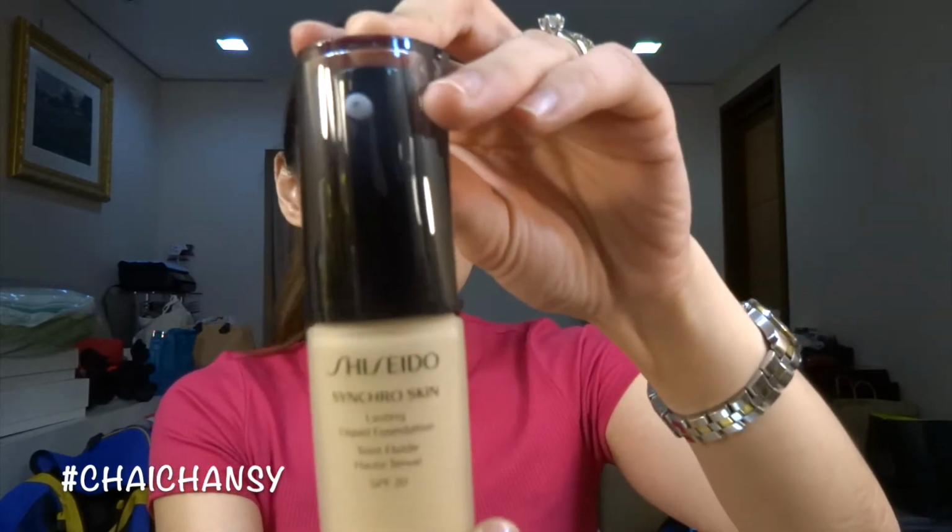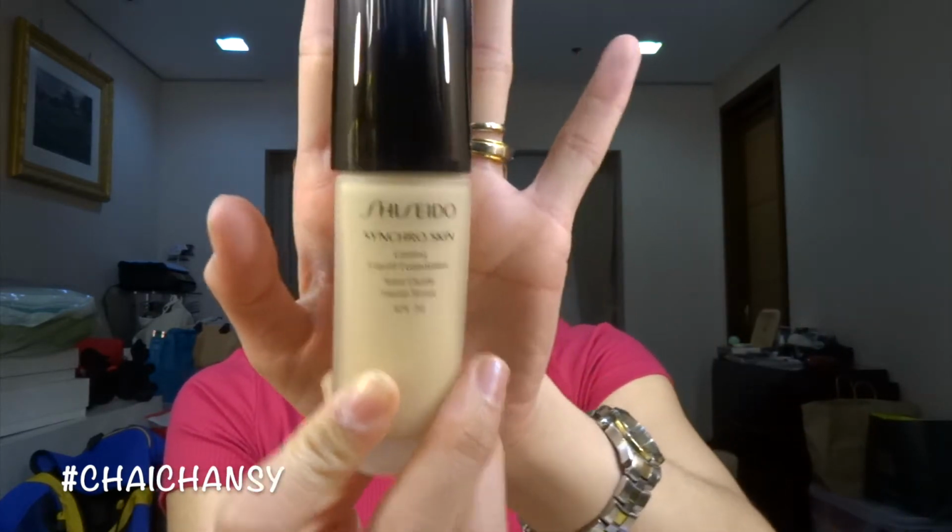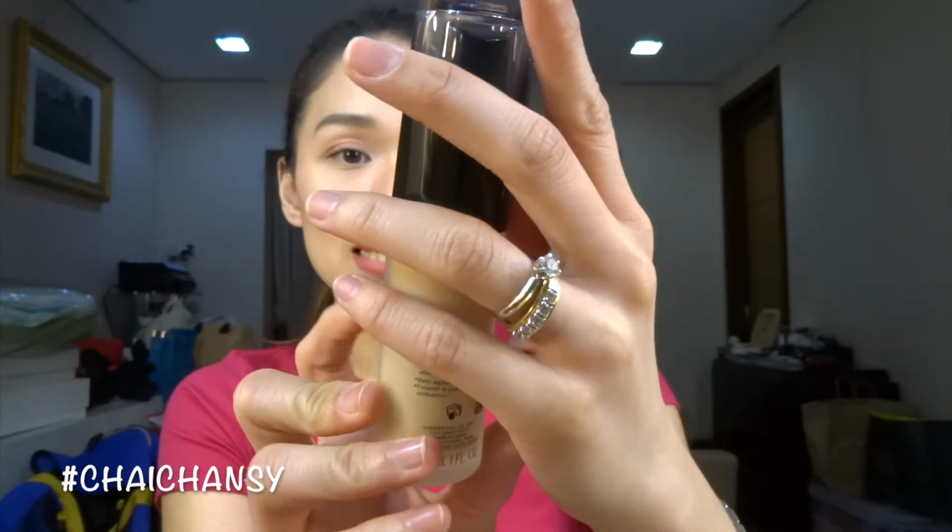So this one that I got is the Shiseido Synchro Skin Lasting Liquid Foundation. This one's 2,750. I got this less 500, so I got it for 2,250, and this is how it looks like. This is the foundation that I've been wanting to try. It's the Lasting Liquid Foundation. They have another variant, which is Synchro Skin Glow. I'm not too sure. It comes with a pump, and I really want to try this one out.